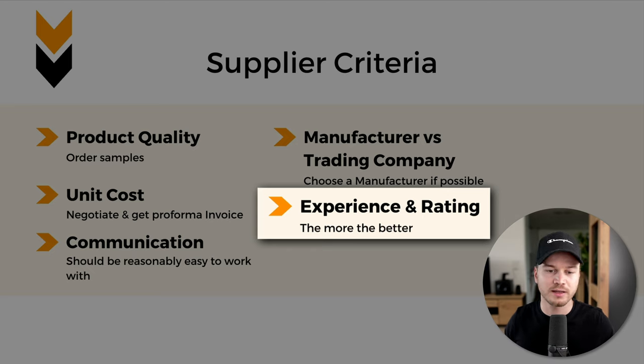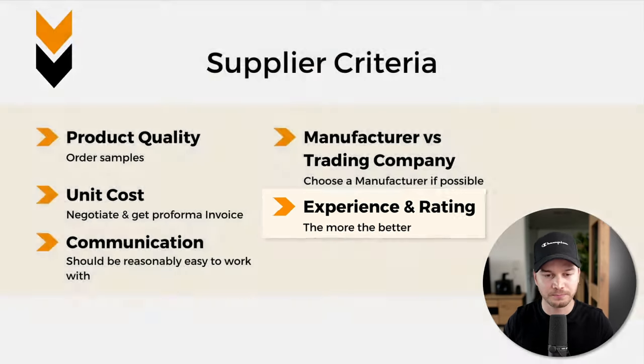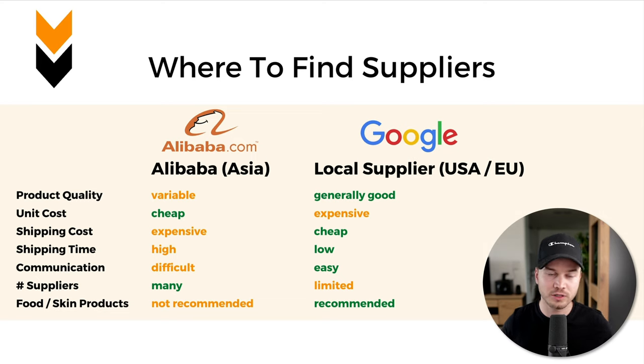And also the response rate that we're going to look at, it's also good if they have a high response rate. But eventually, you're going to notice if they're a high quality supplier when you go back and forth with them. Now, where should we go and look for suppliers? So you have mainly 2 options.